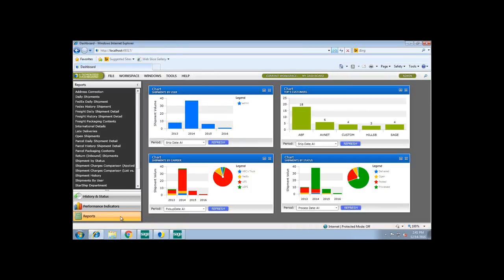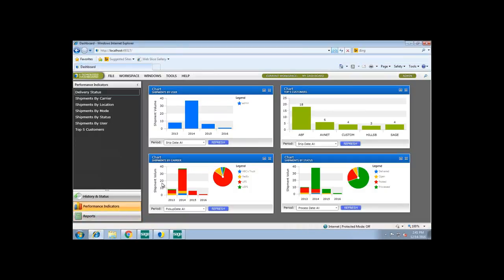Okay. And we also have a dashboard. Again, this can be installed on as many machines as you like. Doesn't require any additional seats or licenses. So here I just have some performance indicators. I can see shipment by carrier, shipment by status. I see what's processed, delivered, top chart of 5 customers, and shipment by user.